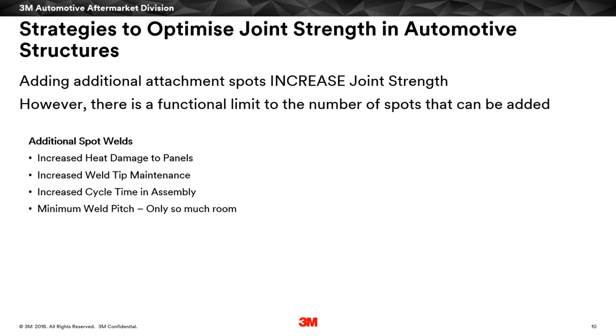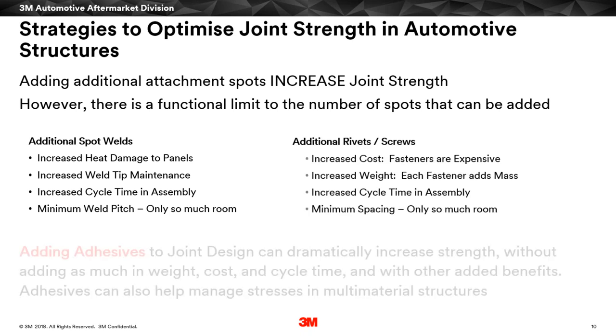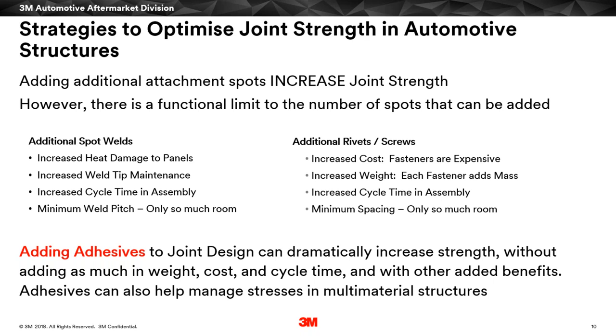I just wanted to very briefly touch on strategies to optimize joint performance in automotive structures. It says strength here, but I think performance is a better word. Because if you look at a repair scenario, with additional attachment, if you put in more spot welds, you can increase joint strength. But there's actually a limit to the number of spots that you can add, both in the new car and also in a repaired structure. And additional spot welds are not necessarily a good idea in terms of cost, weight, and increasing the takt time, cycle time. And often it creates other issues in terms of spacing and design parameters.